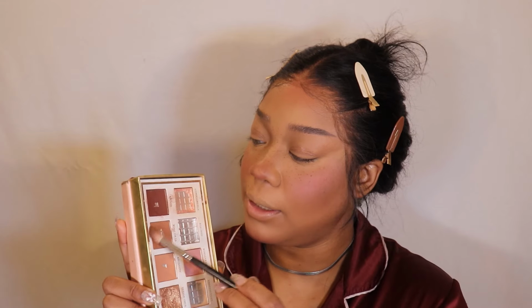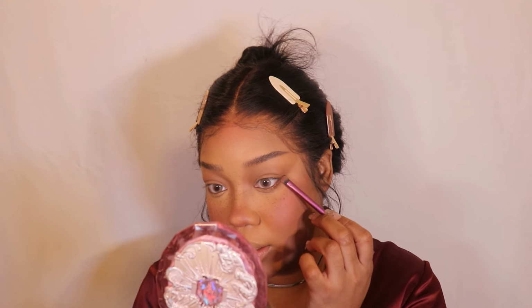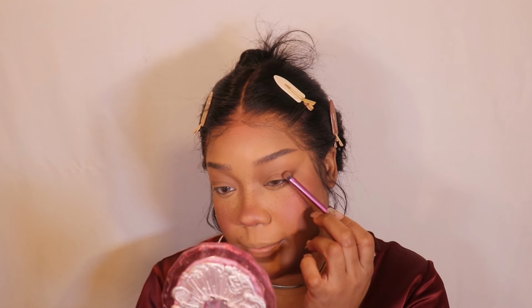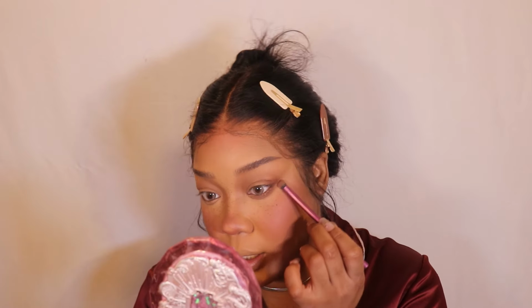Going to be using the P. Louise Wedding Wish palette today. First, take the shade Ring on it, and I put that all over my lid to create some shadow and smokiness. Then going in with Hashtag Wifey, I'm going to take this along my lower lash line and smoke it out in my outer V on my upper lash line. And really pack that into the lash line.